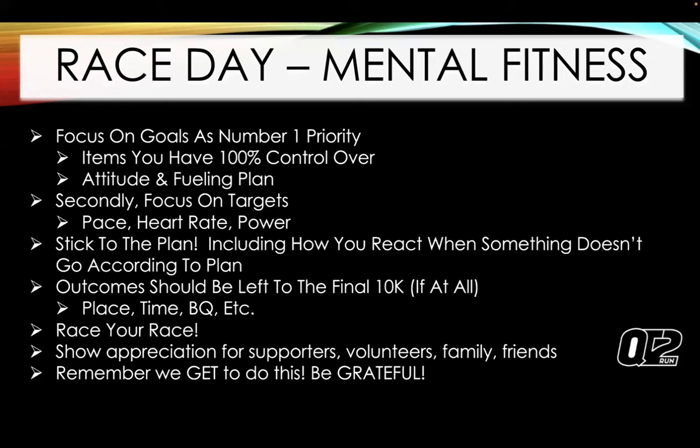Again, we talked about this. What's your pace, your heart rate, your power? Stick to your plan, including how you will react when something doesn't go according to your plan. And I think that's where I mentioned before about mental fitness. Start this week to list out some mantras or some key words, so that if you do get in that dark spot or it doesn't go exactly how you want it, you have a couple words that will bring you out of that. Outcomes should be left to the final 10K, if at all, which would be like what place you want or what your time or your BQ is, etc.